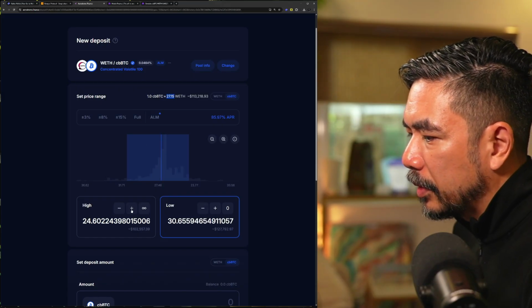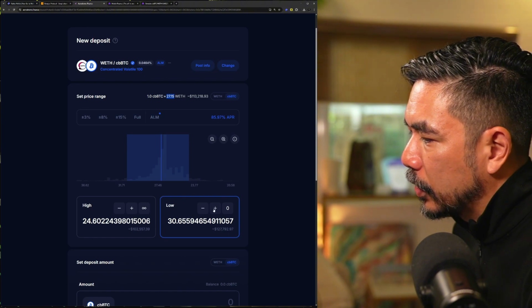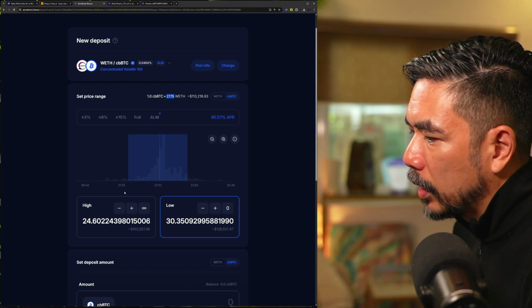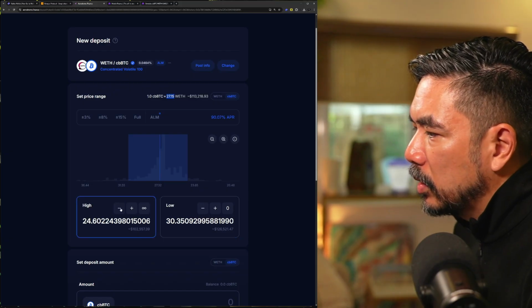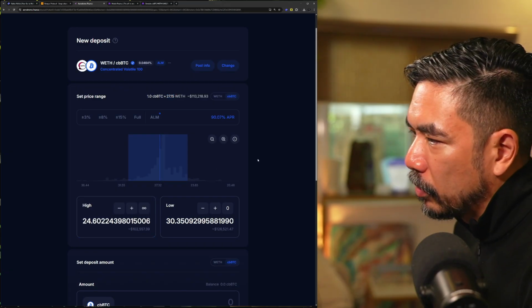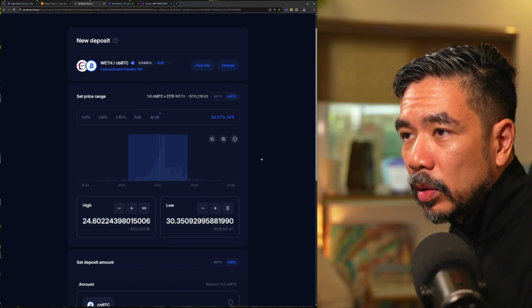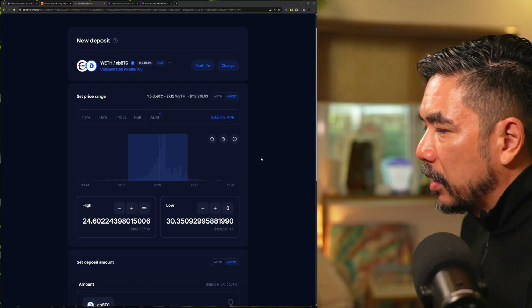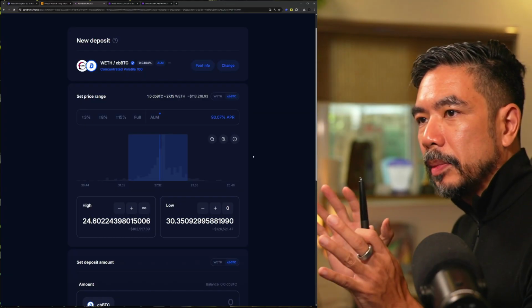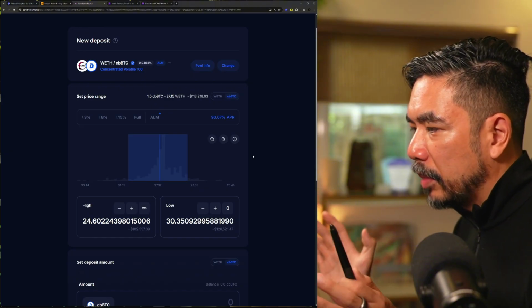And you can see the graphic here adjusting for you. So you can see that these two ranges need to be slightly similar to each other. This is probably fine for all intents and purposes. We don't need to be super accurate here. The idea is that you are giving it a nice big range, plus or minus 10%.